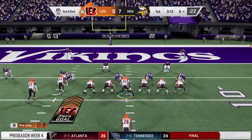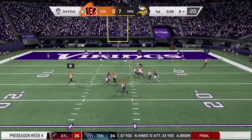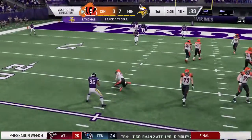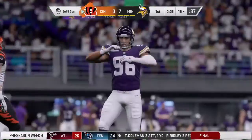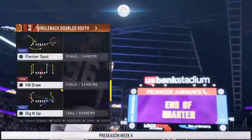Here's 2nd and goal, operating from the 8-yard line. He'll be hit and taken down at the 21. Solomon Thomas, they'd love to see that from him as he slips in for the sack. Start of the 2nd.